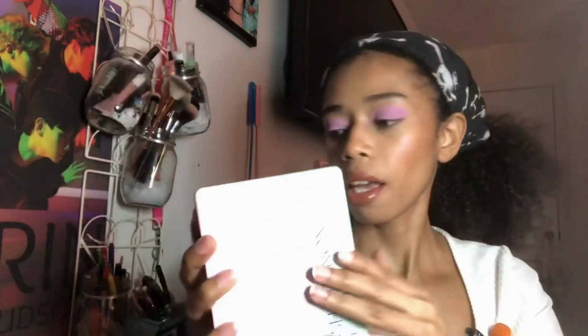Today I'm actually wearing some new makeup I got from the Sephora VIB sale or spring sale, including this Natasha Denona pastel palette. So these beautiful pastel shades. And I'm also wearing the new Rare Beauty foundation or tinted moisturizer. So yes, I'm excited about some of the new products I got makeup wise.